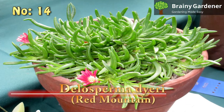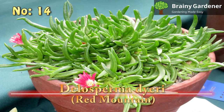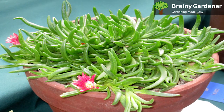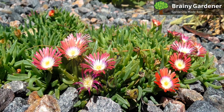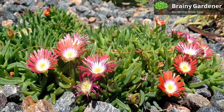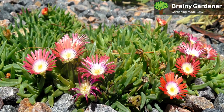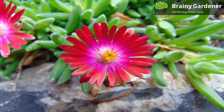Number 14. Delosperma dyeri, Red Mountain. The Delosperma dyeri is a low-growing mat-forming succulent that originates from South Africa. It's one of the more popular red succulents due to its ease of care and ability to thrive in dry conditions. The flowers are a deep red, and they appear in clusters.